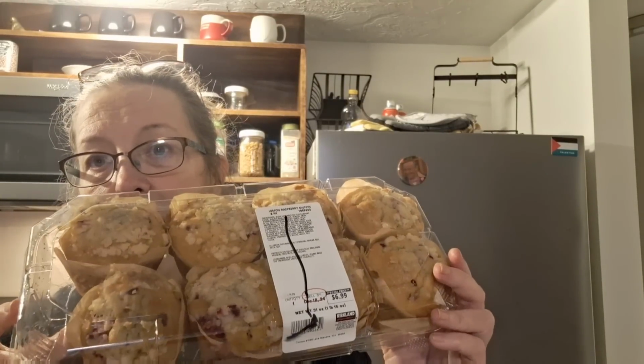Are you guys marking down your 5 or 10 best items? Because I don't know if I can keep it to 5. I'm probably going to have to do 10 this time. Another fabulous find: raspberry and lemon muffins. Oh my God, we love those. A box of stuffing.